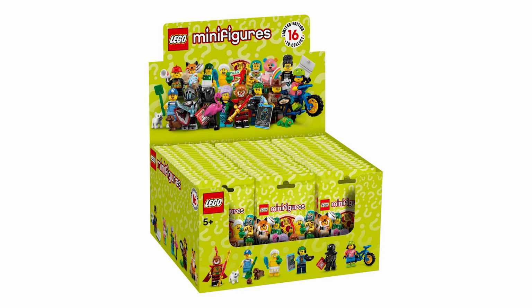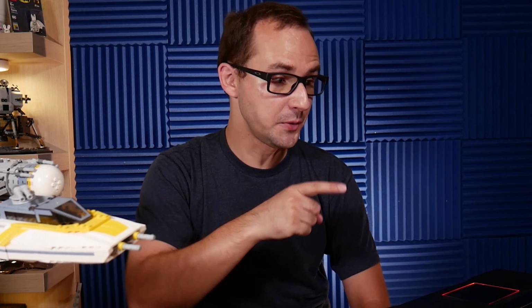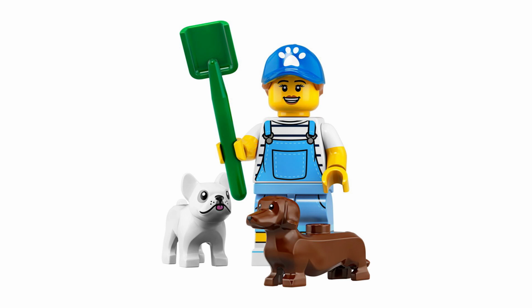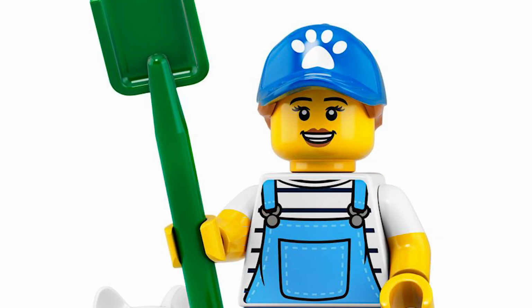In other news, the Minifigure Series 19 was revealed, another minifigure series to collect, and this one I enjoy quite a lot. But let's jump into them, take a look at what we have. We have the Dog Walker with a very generous addition of 2 dogs, the Duck Suit for the first time, excellent mold for this one, and I like the cap with the printed paw logo.